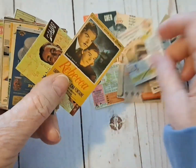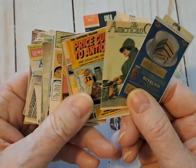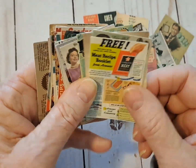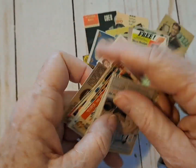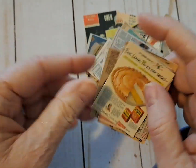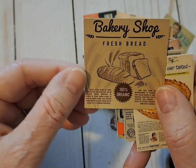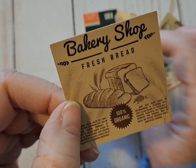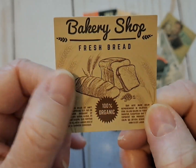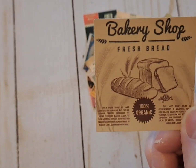Cakes and, is that a movie advertisement? Magazine covers. Fun. Look at them all. So I don't know if there's repeats. Recipes. Fun. Newspaper. An advertisement. Bakery shop. Look. 100% organic. I might keep this for my little dollhouse. Yeah, that'd be a cute little sign, because I have a dollhouse that has a bakery and coffee shop and things, so I think that'd be cute on the wall.